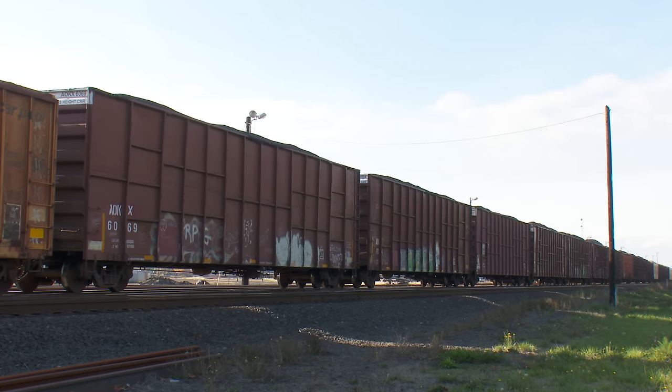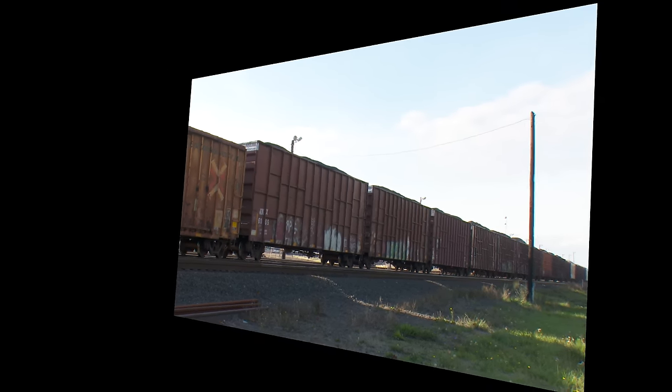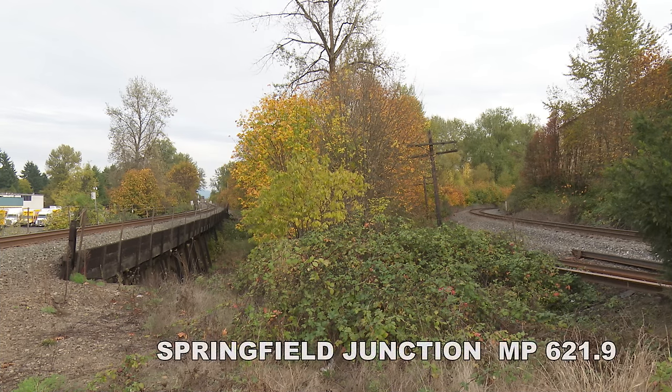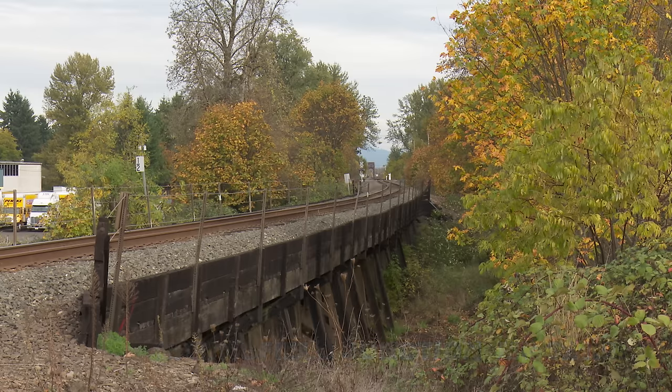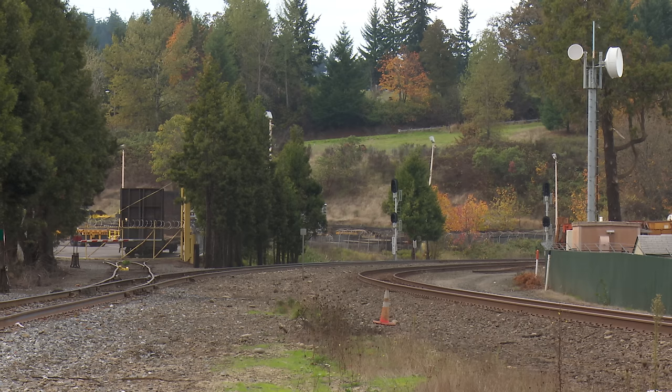As the MRVEU continues into the yard, let's turn south. Although we are only 4 miles from the yard, Springfield Junction is milepost 621.9 on the timetable, which is a difference of 27 miles. This discrepancy is because the newer and shorter Cascade line splits off to the left toward Oakridge, while the original Siskiyou line continues south toward Roseburg. The two lines come back together again at Black Butte, California, nearly 300 miles to the south.